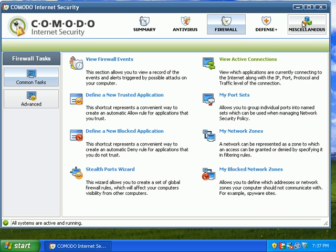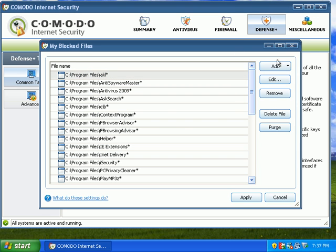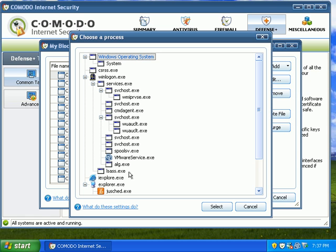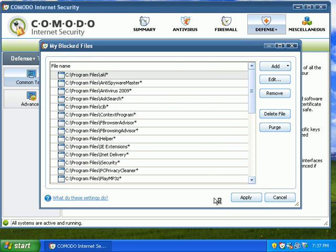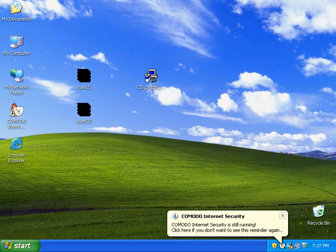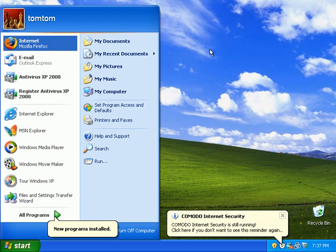So actually what I'm going to do is, since Internet Explorer is such a way for these pieces of malware to communicate, I'm going to go ahead and just block Internet Explorer. And I can use Firefox instead.